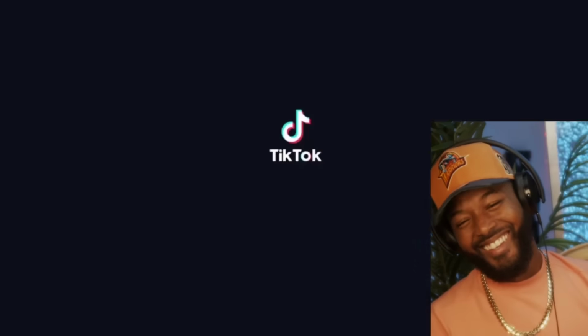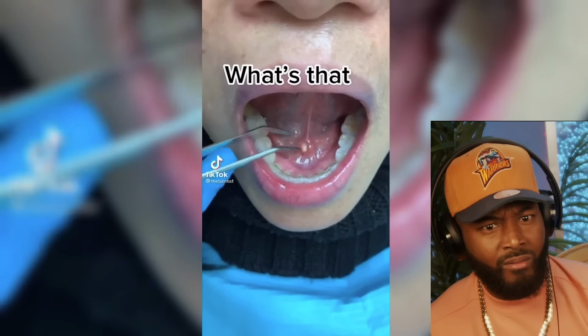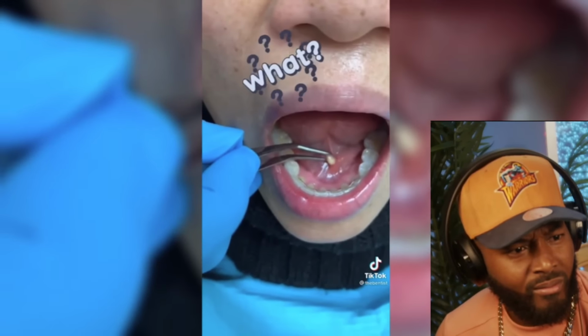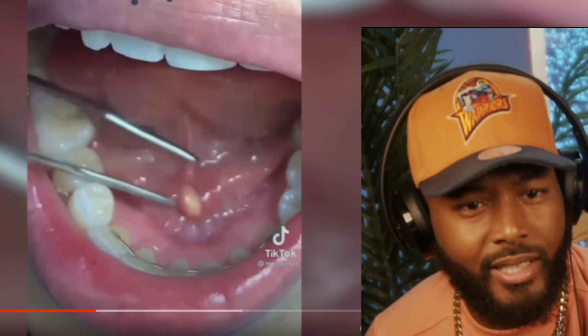Take care, everybody. What in the fuck? I've never seen that before. What's that? Is that a mouth dick? That shit look like a mouth dick. Like, why is that under there like that? Protruding out like that. Sir, are you hard? That's crazy. That's weird, man. That's why you just don't be kissing people. They got weird shit stuck in there.